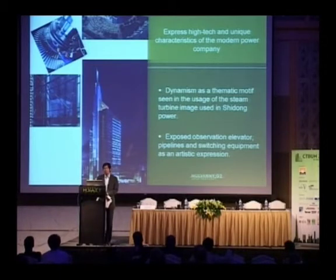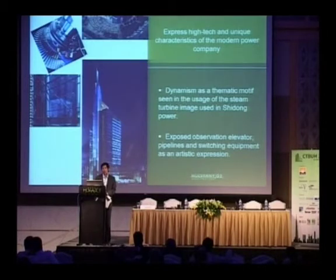The turbine engine has traditionally been an electric generating method, and so in the Shanghai Shidong Power design, that motif has been strongly emphasized and inspired the whole design, from the planning to the building design, the space from inside to outside. You can see the green space, basically the dynamism leading all the way from the plaza to the roof of the podium, and also the water integrated all the way inside the building lobby space. That also inspired us to express the uniqueness of the power company.